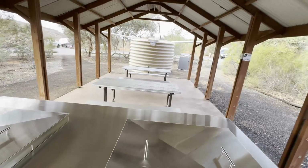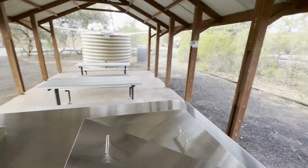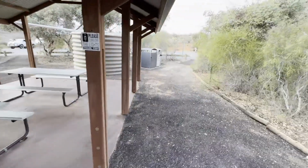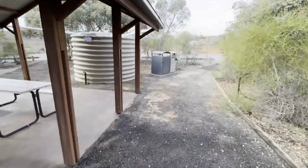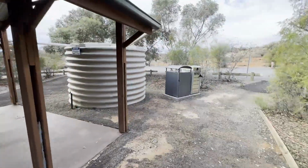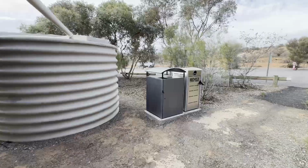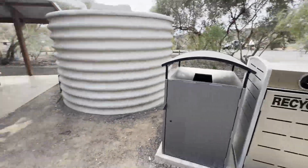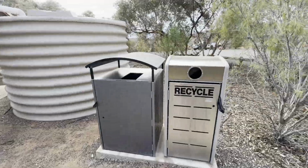Good job. Bit of tank water just sitting over there. And they've got a couple of bins and recycling. This is all managed by the Parks and Wildlife. Awesome. This is all brand new. Look, even the bin is shining.